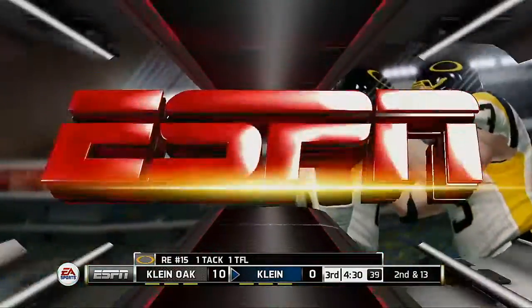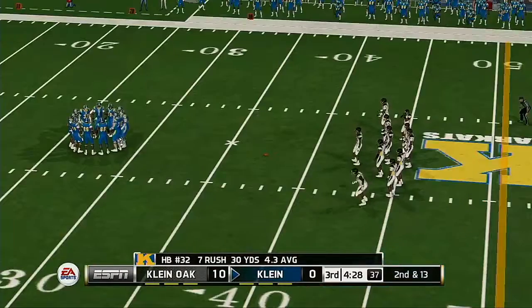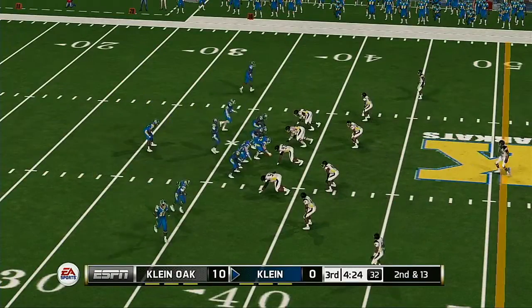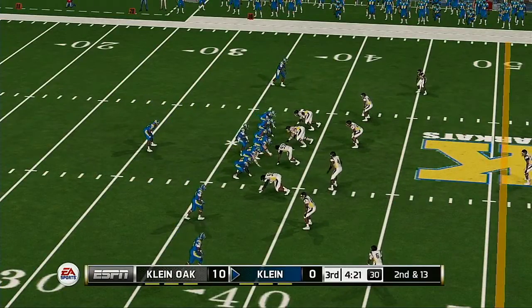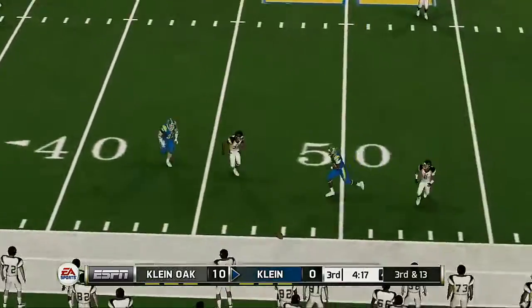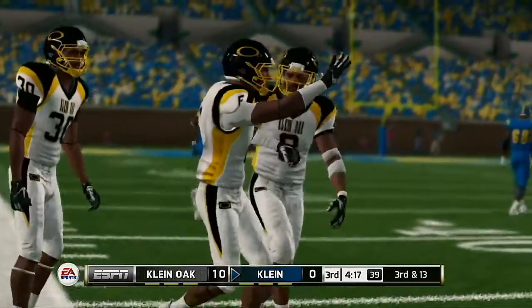The play developed the way it was supposed to, and the net result is a loss. From their own 37-yard line, second down. Mike four. And he throws it away. Even though they didn't sack him, the pressure was still enough to force a bad pass.